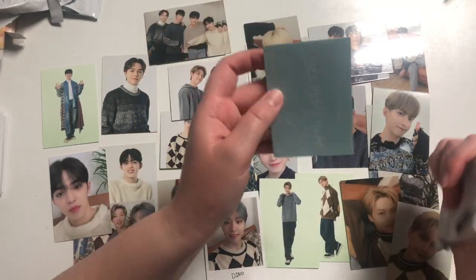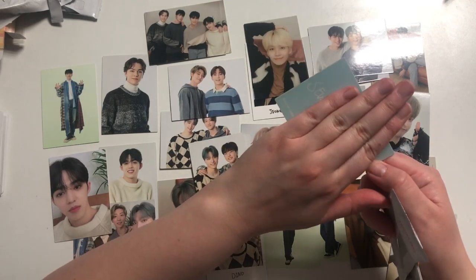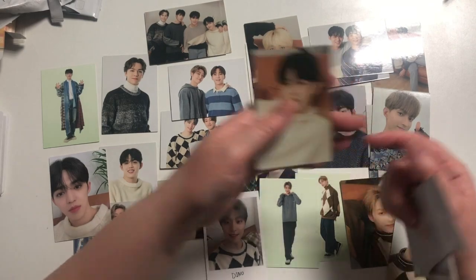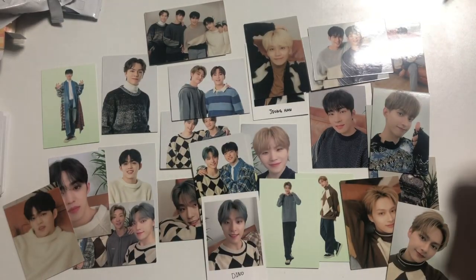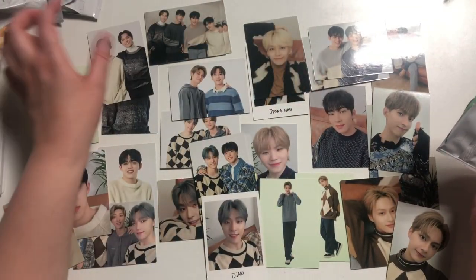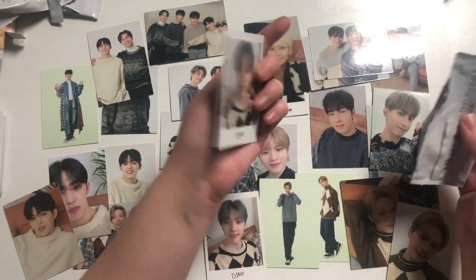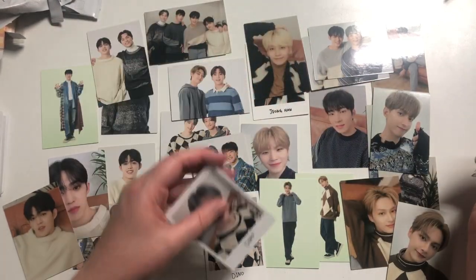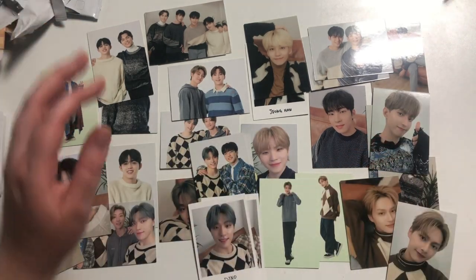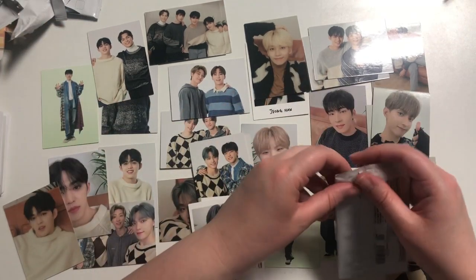Oh my god, I saw this and I thought it was Seungkwan and I almost had a heart attack. Oh, okay, but anyway, Seungcheol, yes. Oh, with our third Seungcheol. Then, S.Coups and Vernon, another cute duo. And then another Dino. Oh, I swear that was in the same pack. Yeah, or maybe it was the one next to it.